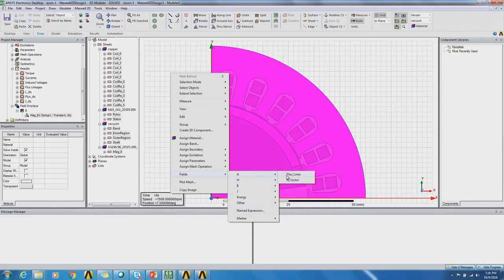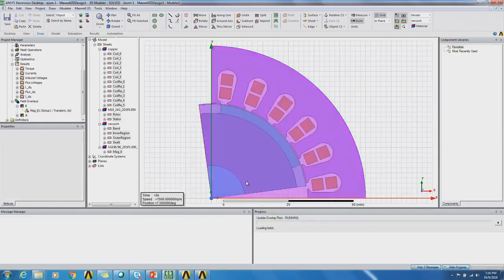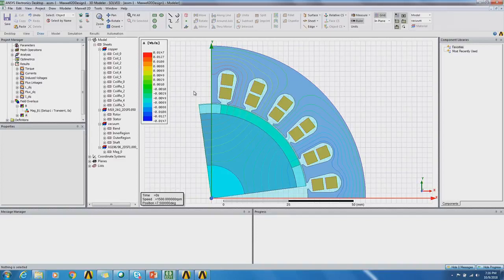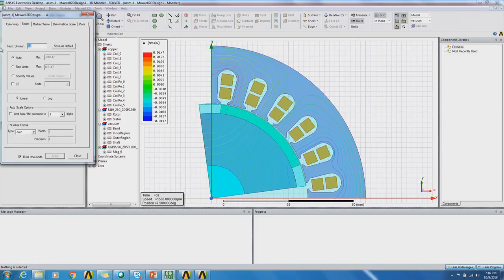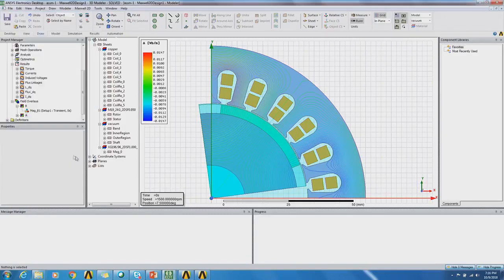So let me choose A, flux lines. And if I click on done, it basically shows this flux line, the flux loops here. Let me do this. If I want to increase the density, I can change the number of divisions here. And we can see more dense flux lines here.